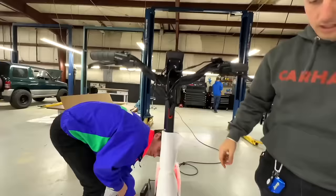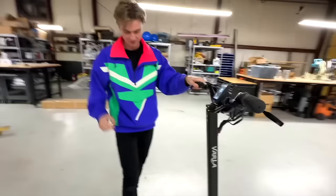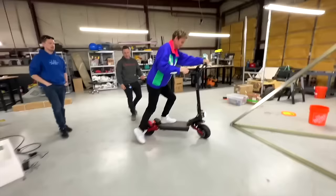Oh, I forgot you hate that. Stove never takes the plastic off. Never, ever. Oh, nice. Man, look at the ground clearance on this thing. I can see my whole shoe under it. That stands so high up. Yo, this might be a new daily.